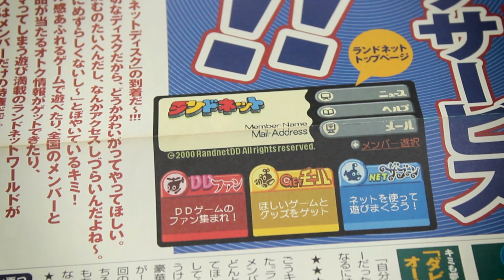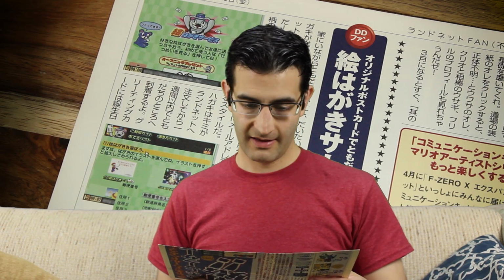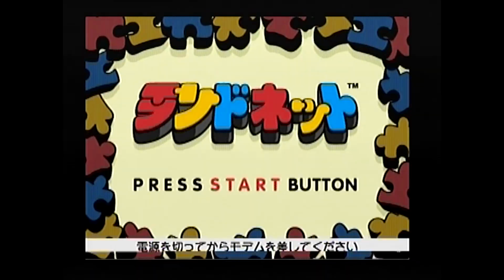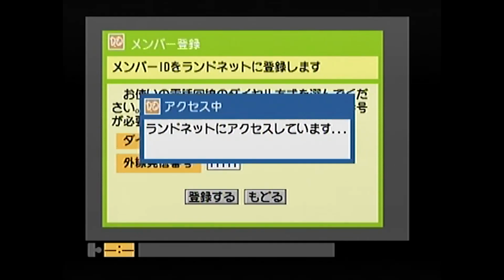But it's cool because it showcases screenshots of people actually utilizing Randnet, because nowadays you can't access the servers because they were shut down after a very short period of time. I think it was the year 2000. You don't really have a lot of footage or images of Randnet actually being utilized, so this is kind of a nice breath of fresh air. You can see a little bit further into the program than you can nowadays, where you just boot it up, it says it can't connect, and that's the extent of it, unfortunately.